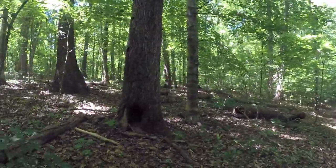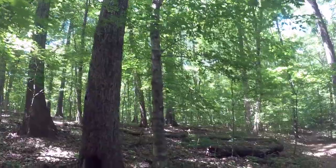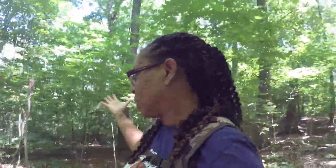Ooh, look at these trees. These are kind of cool. Critters probably living in there. Got holes all through them. Very cool. But it's called the Douglas Dam Campground, and it's right next to a dam. So this trail is supposed to actually take me out so I can see the dam. So we'll see if that happens.